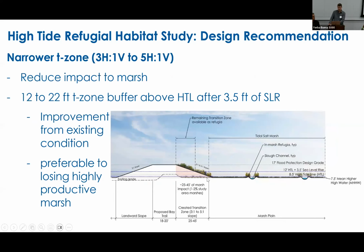So instead, for these marshes, in the project description, which is still being developed, we're considering a narrower transition zone slope, more in the ballpark of 3H to 5H. This would reduce the footprint of impact on these marshes. And after 3.5 feet of sea level rise, it would leave a small to moderate buffer zone size of 12 to 22 feet, depending on that slope. And that would be a substantial improvement from what's there now. And while it's not as broad of a buffer as I think is ideal, it's preferable. It's a trade-off, right? And we think it's preferable to losing highly productive marsh for decades.